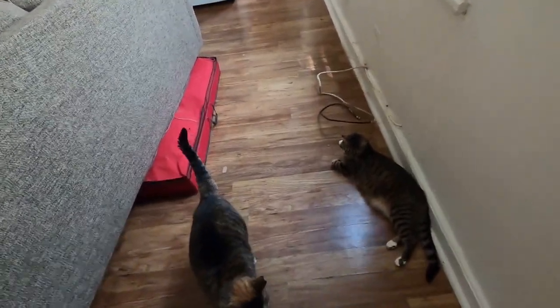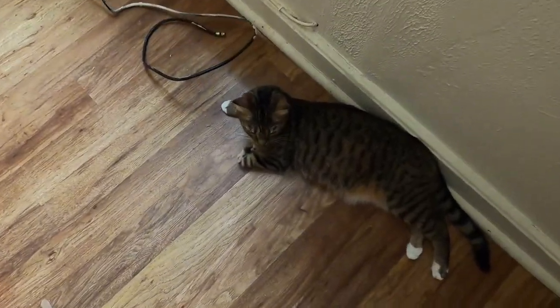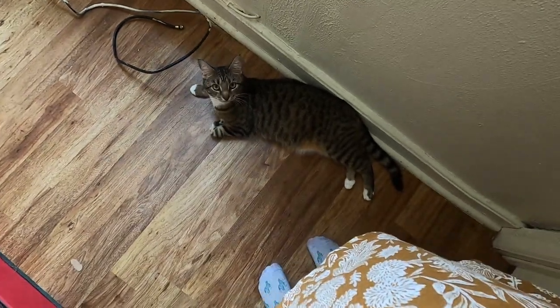And then going into the other room, here are the cats. Hello. What's up, Miss Ma'am? Clove has gotten so huge. I don't think she's been in a video for a while.